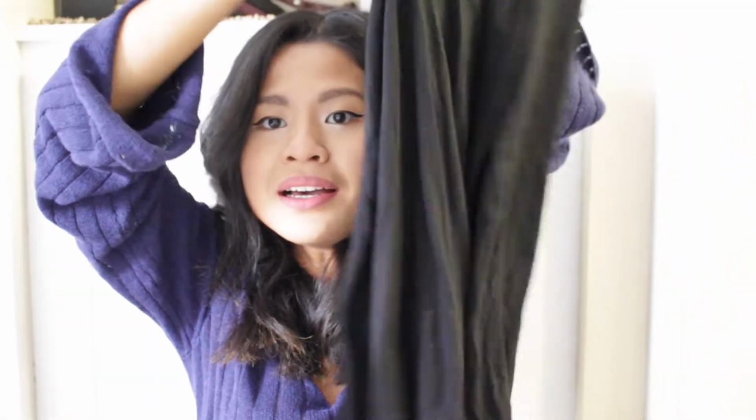Anyway, my next favorite is this culotte jumpsuit from Missguided. Oh, I love it. It was featured in my last lookbook, and it is just so versatile, whatever, however you say that word, because you can dress it up or dress it down.